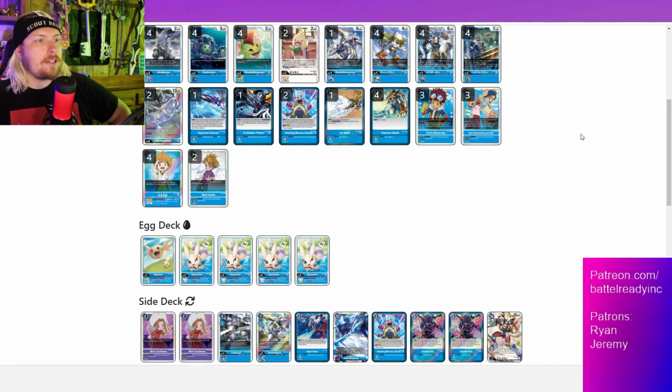Next up was Digifest Arlington. This was the one I was at, so if you were there and said hi, I appreciate it. It's one of my favorite builds, honestly. It's an Azulong focused one. I've been harping on it. I think Azulong blue is like my favorite way to go.